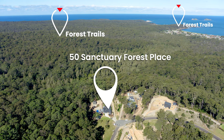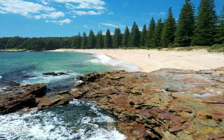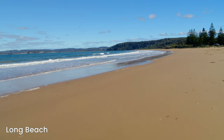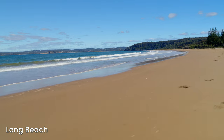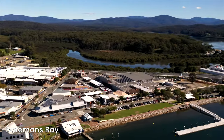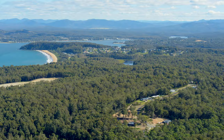Locally, there is access to forest trails which go along the coastline, with selected cove beaches perfect for a fish or a dive, or to just enjoy the seclusion. The local beaches at Maloneys and Long Beach are only a 5-minute drive away, and the Batemans Bay Town Centre is only around 10 minutes by car, offering a full range of shops, restaurants and clubs.